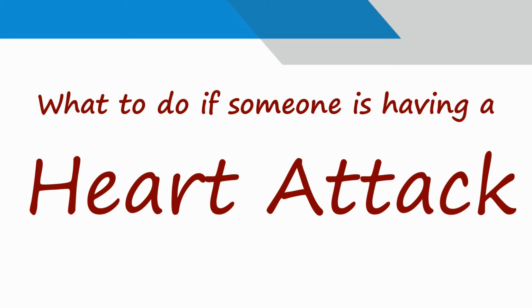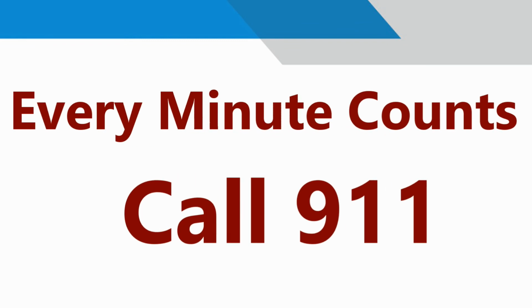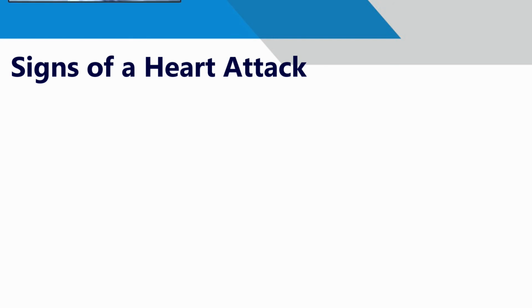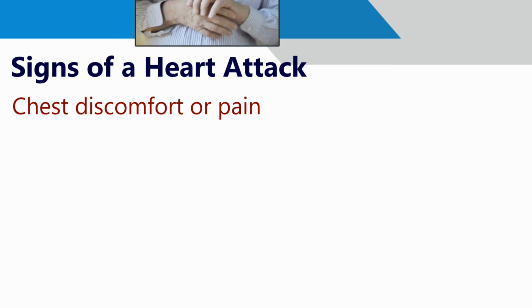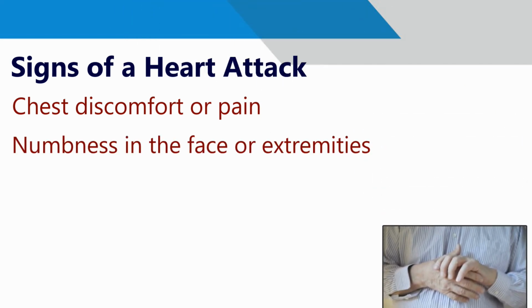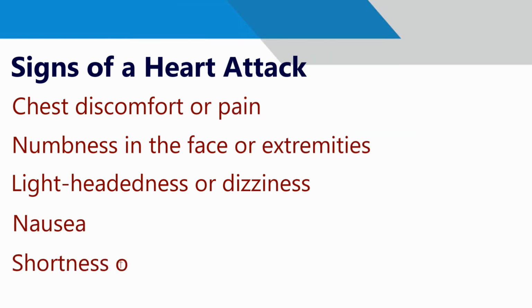Next, let's talk about symptoms and courses of action to take when you suspect a heart attack. A heart attack occurs when blood flow to part of the heart muscle is blocked. When a person is having a heart attack, every minute counts. Please quickly call 911. Signs of a heart attack to watch for may include chest discomfort or pain in other areas of the upper body, numbness in the face or extremities, sudden lightheadedness or dizziness, nausea, and shortness of breath.